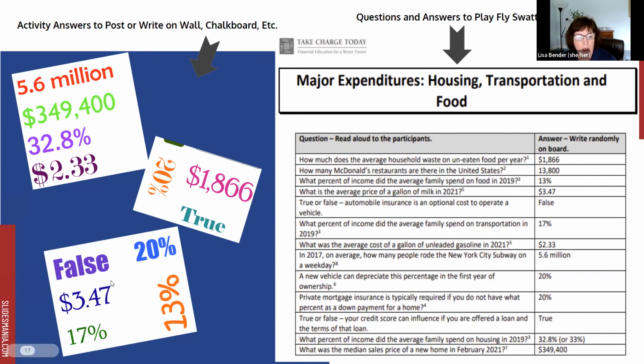You would cut out the word false and put it in one place on the wall, and cut out the number 20% and put that on the wall. And you can see over here, here's the word false. True or false? Automobile insurance is an optional cost to operate a vehicle. Someone with the fly swatter would run up. If they hit the word false, they earn a point for their team. So that is Fly Swatter Facts: what the teacher sees, how they can answer and award points, and the facts that you would post on the board. All of that is included in the lesson itself.